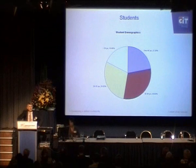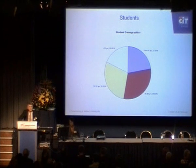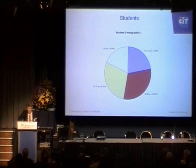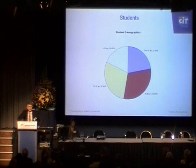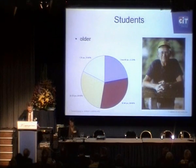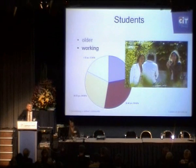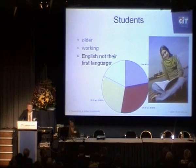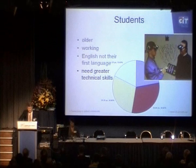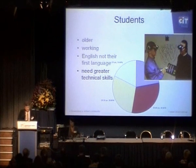Just discussing our student population. One of the things that's changed dramatically, and I think it's true of other TAFEs, is the diversity of the student population. TAFEs aren't simply institutions where people come straight out of school and do an apprenticeship. Our students now traditionally are older. We do have young students, but we've got students right through all age groups. Most of them, as I indicated before, are working. A large proportion don't have English as their first language, and many of them are certainly looking for enhanced technical skills. A few slides just to show some of the issues around students, which I've mentioned.